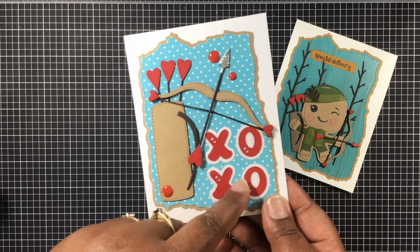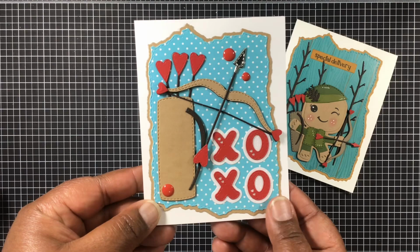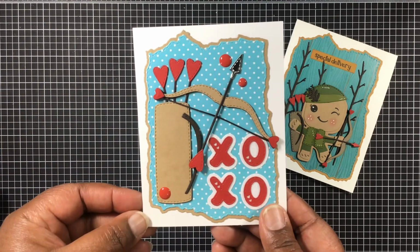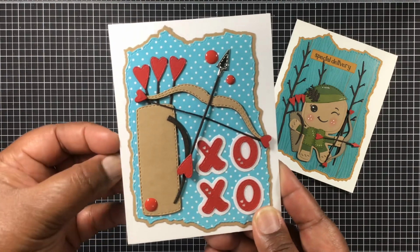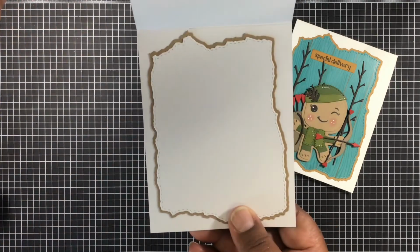hard alphabet dies, and I thought those were really pretty, just perfect. Everything is accented with hearts, and it looks just perfect together. Love how that looks. And then here goes the inside of that.